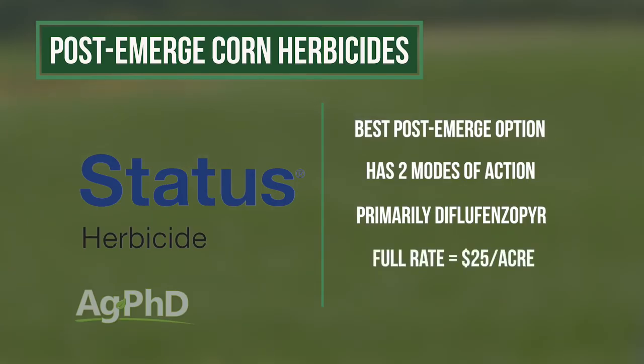Problem is, full rate's $25 an acre. All right, so when you start going, I can use Status for $25, or I can use Callisto or some other HPPD for $3 to $4. What do I think I'm gonna do? Well, you know where this is going, okay? But I'm just trying to tell you, if you tell me I don't care what it costs, I got a complete disaster out there, I have to have great weed control, Status is the way to go.